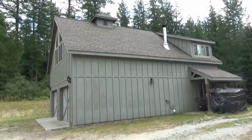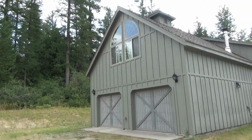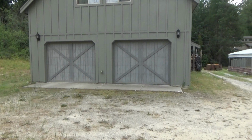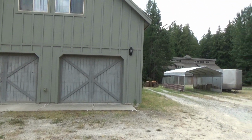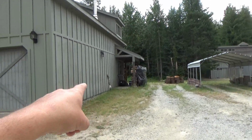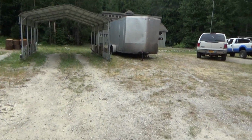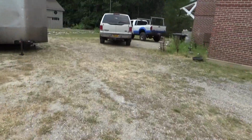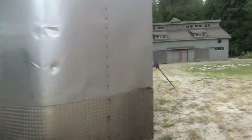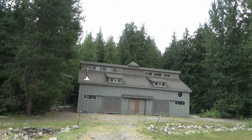This is the smaller of the two substructures. So this is actually the tenant, who is now my tenant, leases this building. The garage is ours, the second floor is the tenant's building, and he has the entry over here with a private entrance and a mudroom on the first floor. So that's that. I'll try to get a better angle on it here. And this is my shop building. So this is going to be the wood shop.